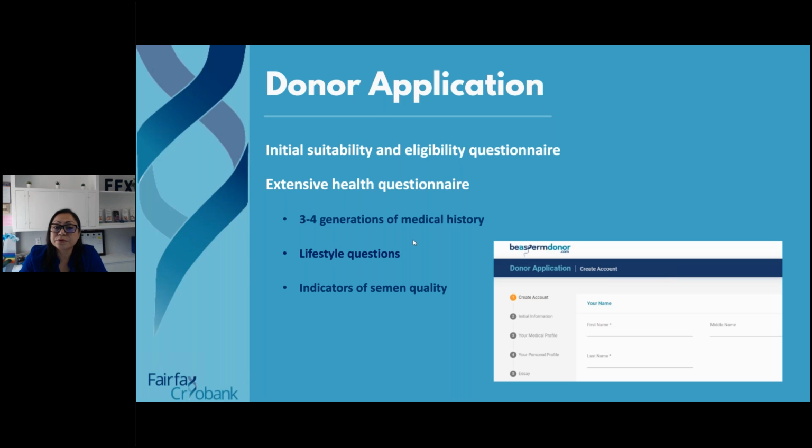So we start with the donor application. When a donor is ready and wants to apply, he goes onto our website, beaspermdonor.com. He'll set up an account and provide his initial information. And then you'll see there's an initial suitability and eligibility questionnaire.